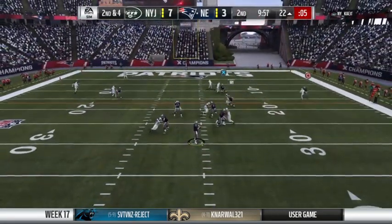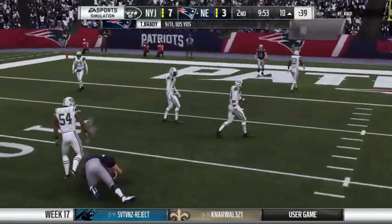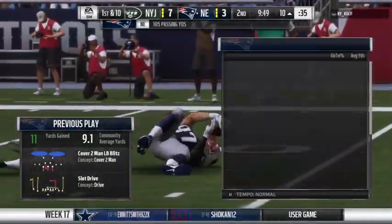Looking to throw on second down. Brady rifles one complete into the hands of Gronkowski. Brady to Gronkowski for the Patriot first down.